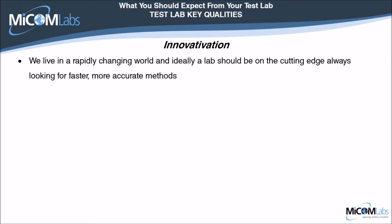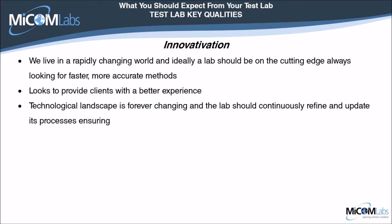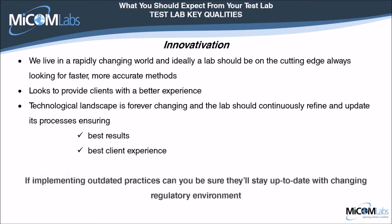Many labs rest on their laurels, relying on outdated methodologies. But we live in a rapidly changing world. Ideally, a lab should be on the cutting edge, always looking for a faster method, a more accurate method, a way to provide the consumer with a better experience. A lab should continuously update their processes to keep up with the ever-changing technological landscape. A lab should continuously refine their internal processes to ensure the best results and the best client experience. When selecting a suitable test facility, you are entrusting them to verify all regulatory standards are met for certification review. If their practices are outdated, how can you be sure they'll stay up to date with the ever-changing regulatory requirements?